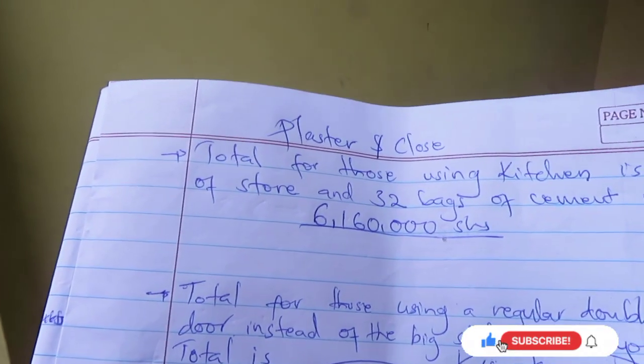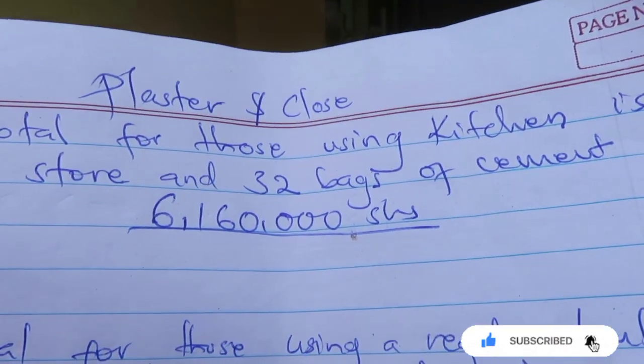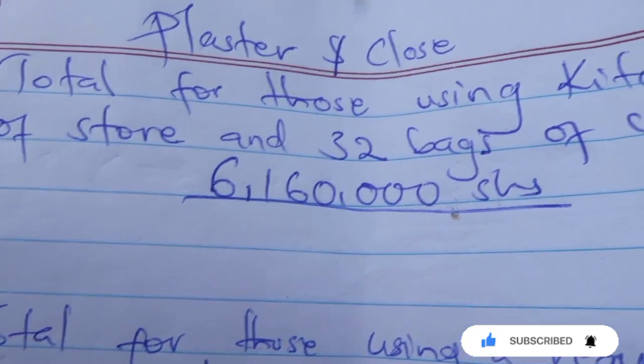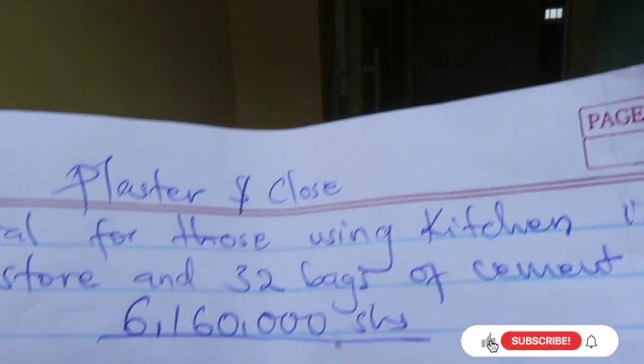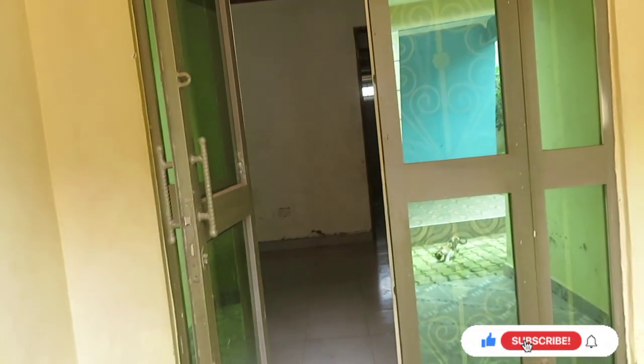And then if you're going to use this big door, and the only thing you don't have is the store, we exclude you from having this money. Your total will be 6,160,000 Ugandan shillings if you're using this big door and you're not having a store on the outside. Space is enclosed like this, your kitchen is inside. This is your total.